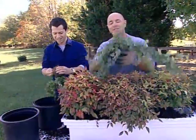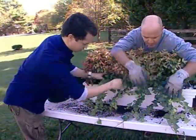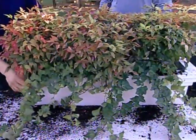This is English ivy. Looks like I'm brutalizing this plant, but they like it, they like it. Go ahead and place that down in the middle. That's it. So it hangs over. Arrange it down. Look at that. And there you go.